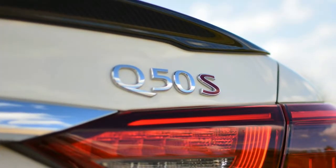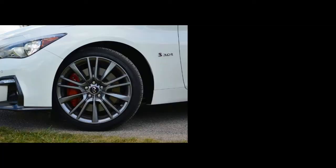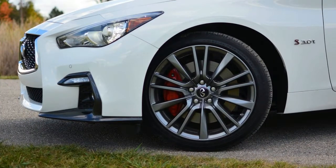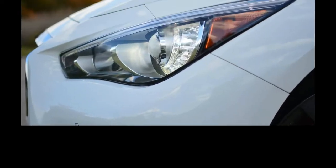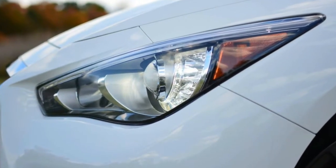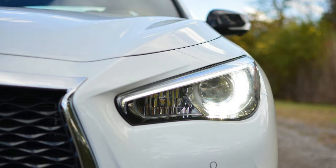Codenamed Direct Adaptive Steering, DAS, this drive-by-wire system digitally responds to steering inputs. At low speeds it feels especially weird with no true on-center sensation. Gain speed and the system increases in effort, but still feels vague when pushed in a corner. Unlike a hydraulic or electric rack, DAS transmits almost zero feedback from the road surface.